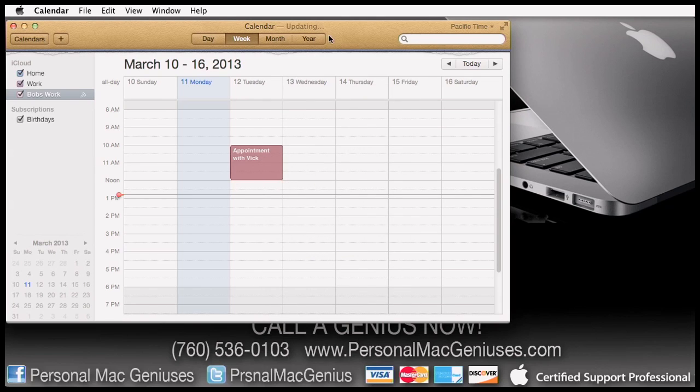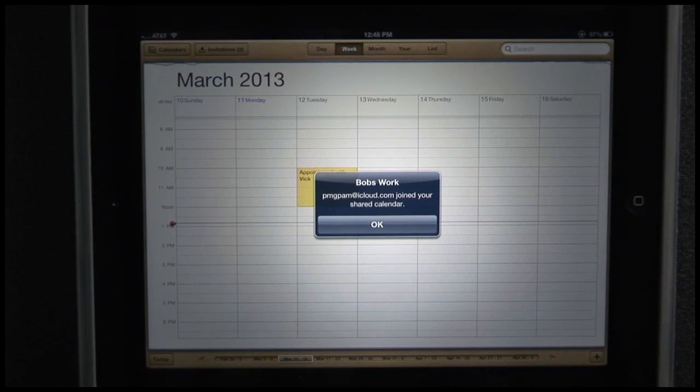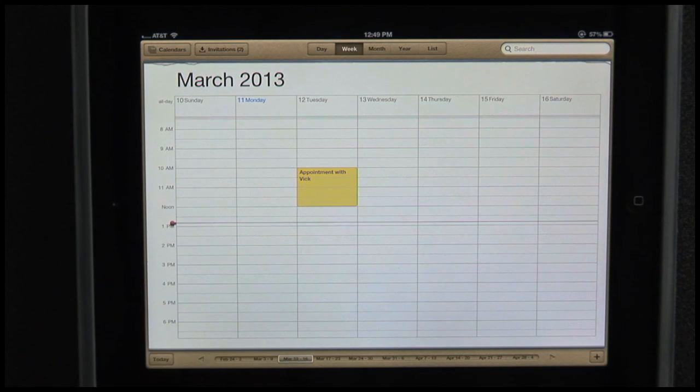When we say done, you can see how it says updating up there. And that updating means that the data is being pushed up into iCloud. And when we take a look back on Bob, boop, the information pops right up. And we get a little note that pops up. We're going to say close on that. And we're also getting alerted that Pam is connected. We say that's okay. And now you can see that the appointment Vic is now sitting right on our iPad, and we did nothing. The beauty part of this is that this is a two-way street.